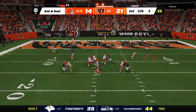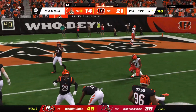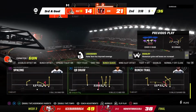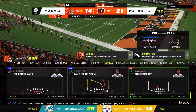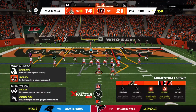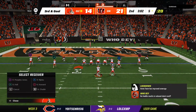Second down and goal. Watson swings this out for Hunt. And from the 9, they get this to the 5-yard line. He's already proven to be a factor in the running game on this drive. Now he gets involved in the passing game. I think what we're seeing here is the modern version of workhorse in the NFL, being able to run it and catch it with equal proficiency.